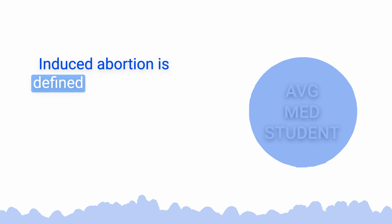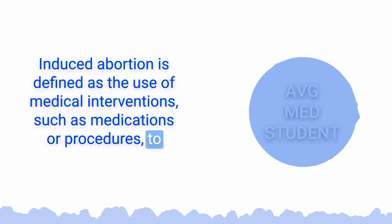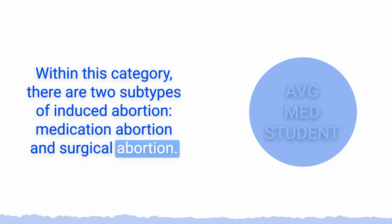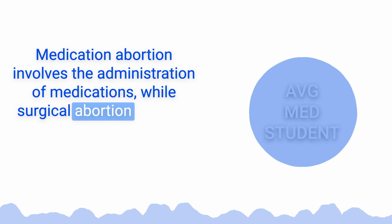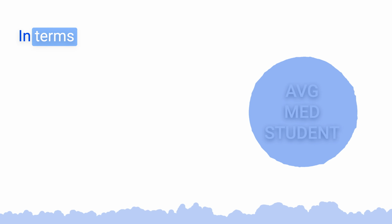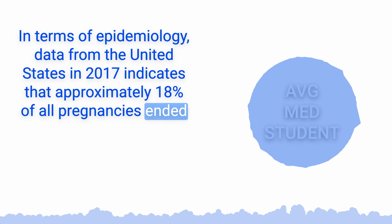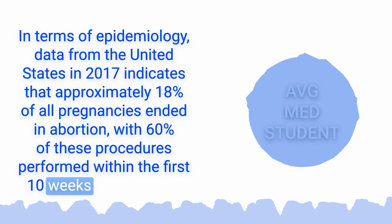Induced abortion is defined as the use of medical interventions, such as medications or procedures, to end a pregnancy. Within this category, there are two subtypes of induced abortion: medication abortion and surgical abortion. Medication abortion involves the administration of medications, while surgical abortion involves the physical removal of the products of conception from the uterus. In terms of epidemiology, data from the United States in 2017 indicates that approximately 18% of all pregnancies ended in abortion, with 60% of these procedures performed within the first 10 weeks of gestation.